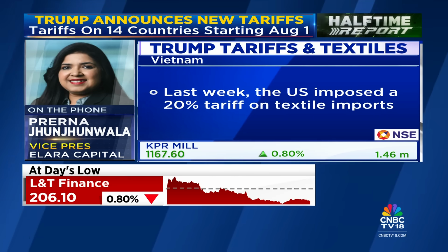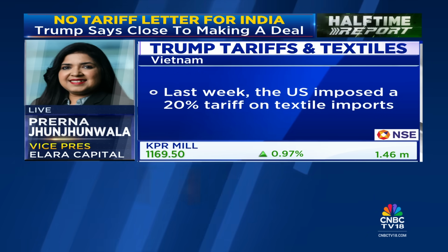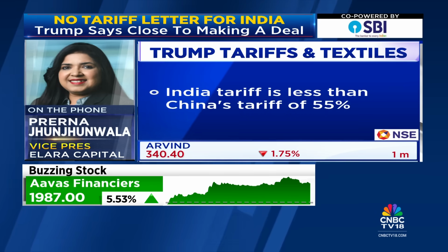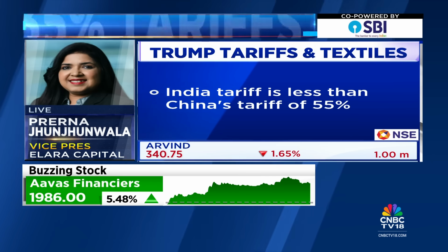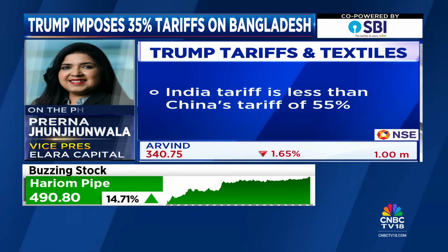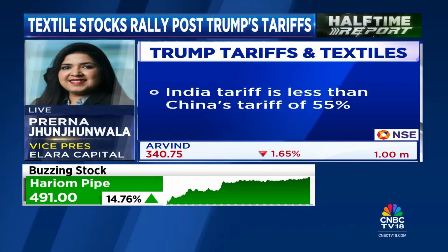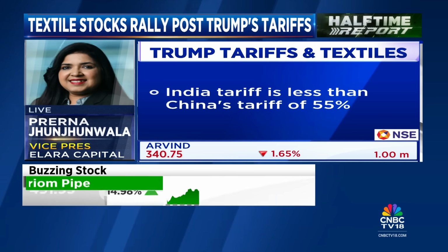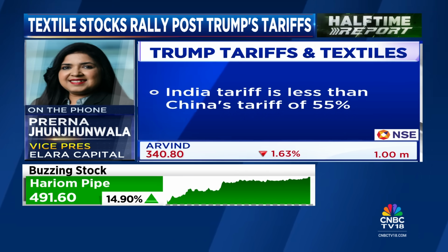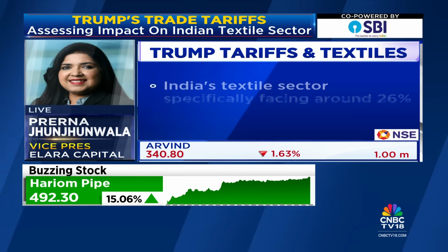In Bangladesh, market share for apparel is about 9.3%, which equates to around $7.3 billion of US imports, whereas for India it is 5.9%, which equates to around $4.7 billion in CY24. So we have a differential of about 4% for total apparel imports of the US, and that's where the opportunity lies.